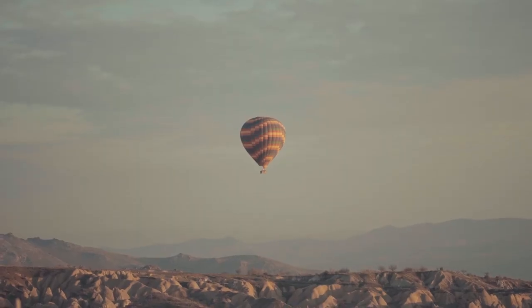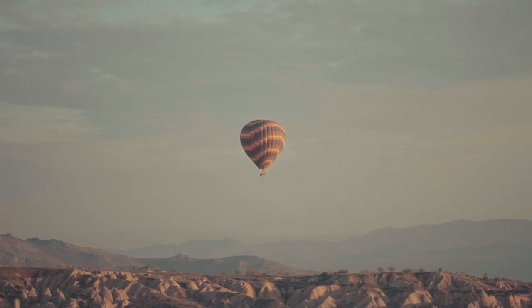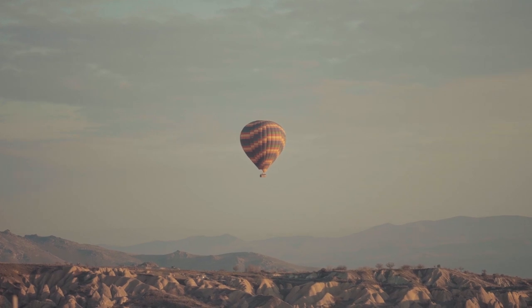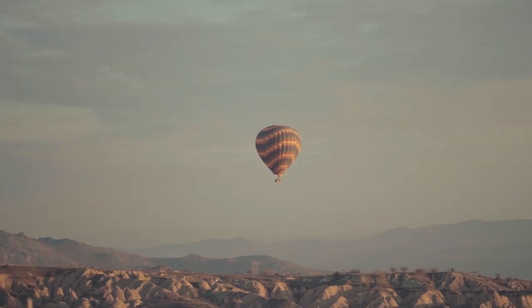Hot air balloons stay in the air for as long as they can keep their air hot, so as long as they have fuel to burn. Usually, a ride in a hot air balloon can last around 4 hours.